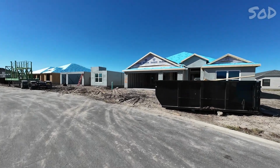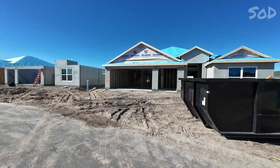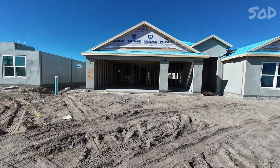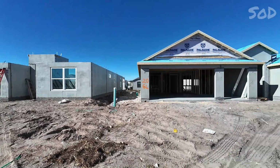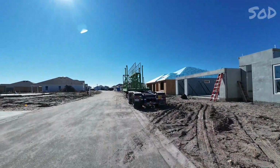These are tilt wall constructed homes, also known as precast. The terms are kind of used interchangeably here. And these walls are made in a factory. They are concrete walls made in a factory, shipped to the job site, put into place using a crane.